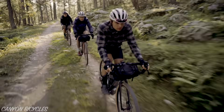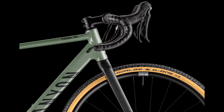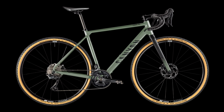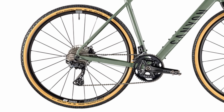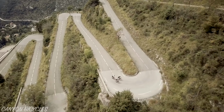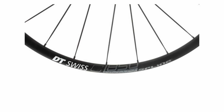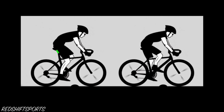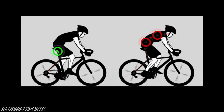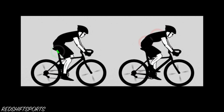If you're after something ultra light and good value, it's hard to go past the Canyon Grail 7. This aluminium bike with a carbon fork tips the scales at just 9.4 kilograms. It has been spec'd with a 2x11 Shimano GRX group set, which offers a better than usual 24-inch climbing gear and hydraulic brakes. Other notable components on the Canyon include some nice DT Swiss wheels and a carbon seat post which has been tuned to flex 5 to 10 millimeters up and down, providing a silky smooth ride on bumpy roads.